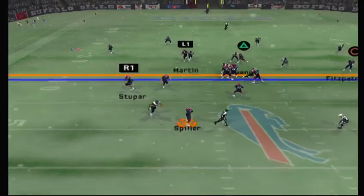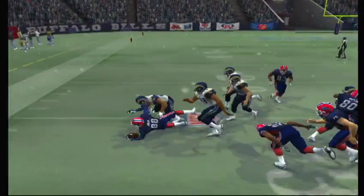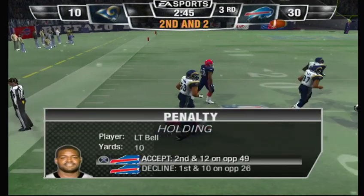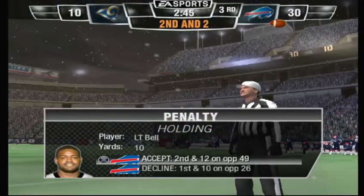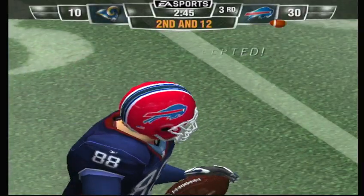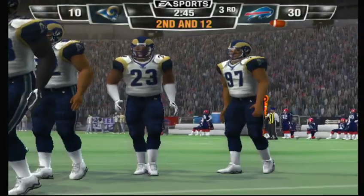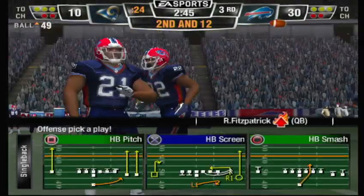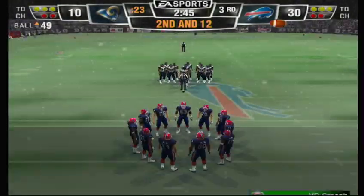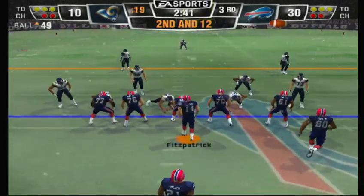Some trickery here. He finds the tight end in the flat. He's wide open. And this one looks like it's going to come back. Holding on the offense, number 77. That seemed like a pretty obvious hold. Yeah, sometimes you have holding and sometimes you have tackling. That was a pretty good form tackle right there. Second and 12 on the 49-yard line.